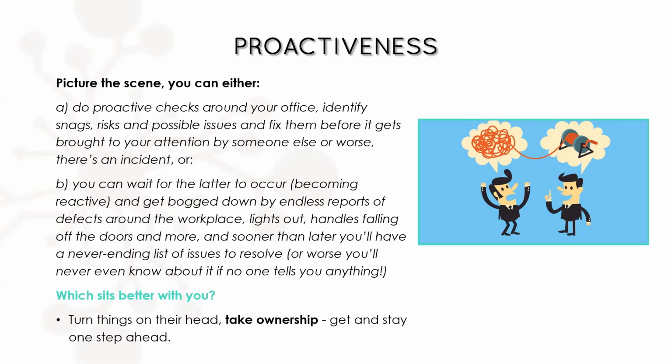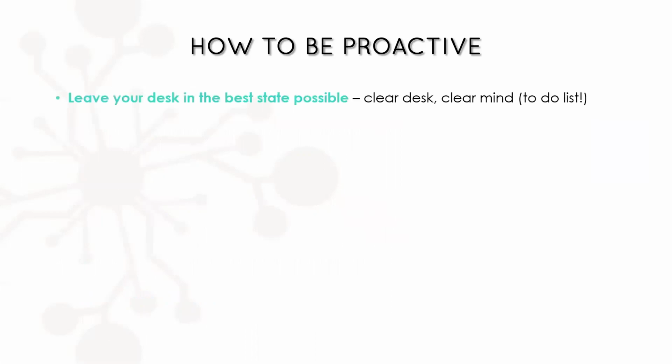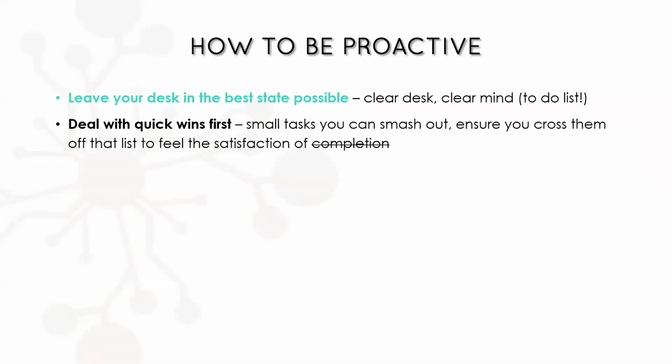So doing things like getting your maintenance person or handyman in is just a really good example of how you can be proactive and why it's so important. So leave your desk in the best possible state. It might be an obvious one, but for me, again, that picture of the organised screen just clears your head. It's some of that decluttering as well. I really believe in a clear desk, clear mind, and getting it out of your head. Deal with the quick wins first.